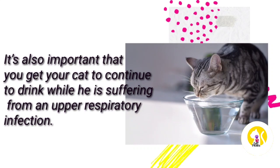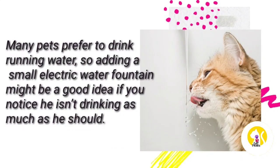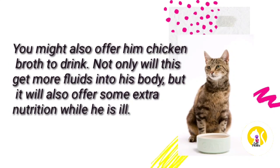It's also important that you get your cat to continue to drink while he is suffering from an upper respiratory infection. Many pets prefer to drink running water, so adding a small electric water fountain might be a good idea if you notice he isn't drinking as much as he should. You might also offer him chicken broth to drink. Not only will this get more fluids into his body, but it will also offer some extra nutrition while he is ill.